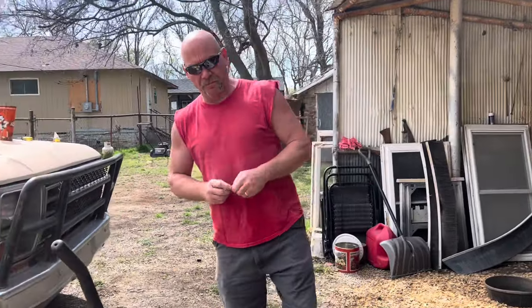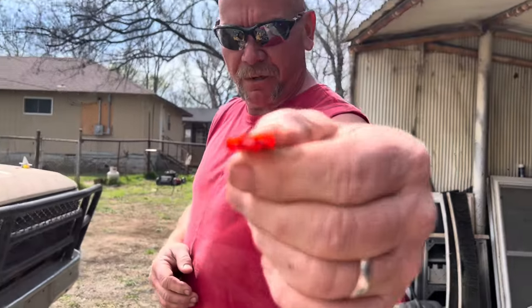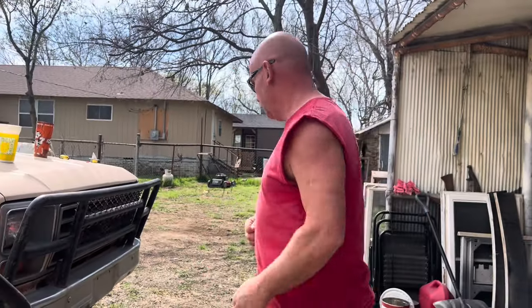Okay, guys, so we made the trip to town last night. By the time we got home, it was dark. We got us a new fuse. It's a 40-amp fuse. And can you see that that's good? Yep. All right. You see this old one?